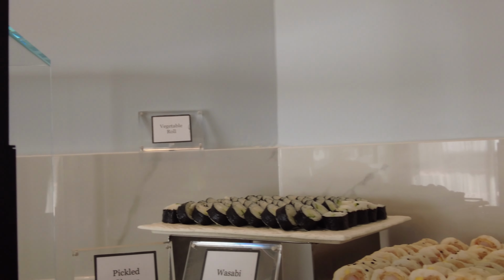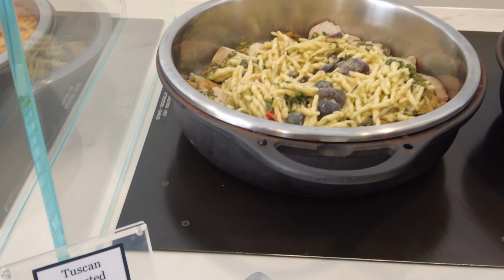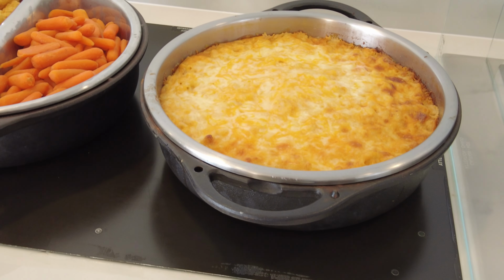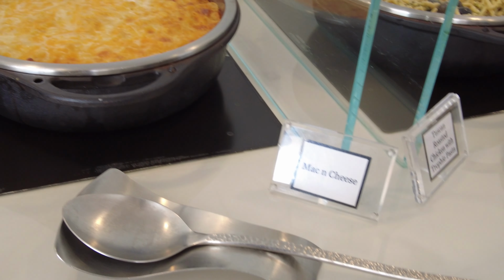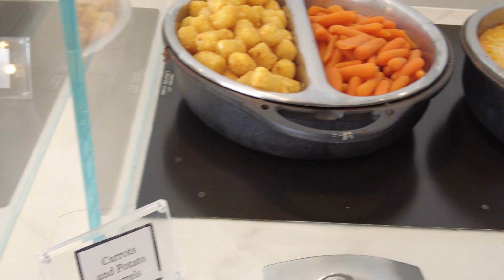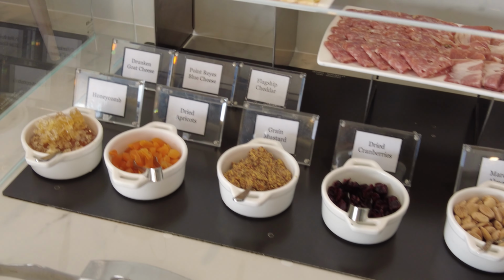Yeah, 2 kinds of sushi, I think, each night. I think it was the same sushi. It's like shrimp tempura. And then the Mediterranean pork, and this was a chicken with pasta, mac and cheese, and carrots and something else. Potatoes, I think. Oh yeah, the tater tots. This is kind of the kids section. Mac and cheese was really good. Oh my gosh, the mac and cheese was so good.